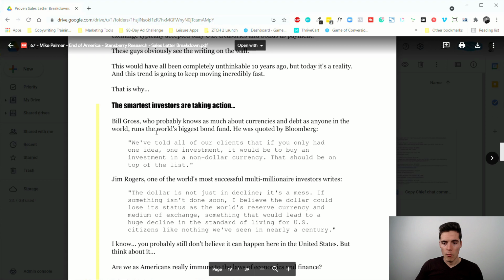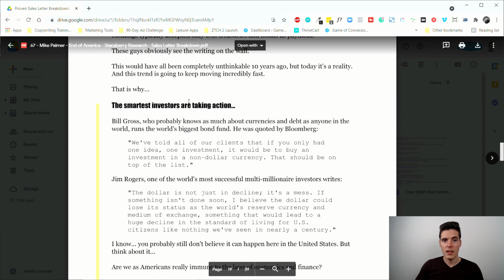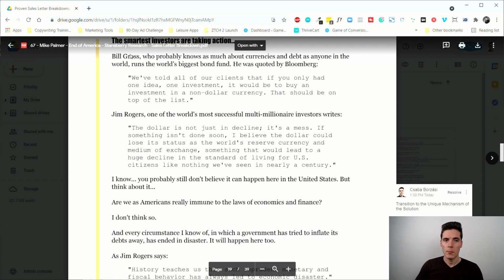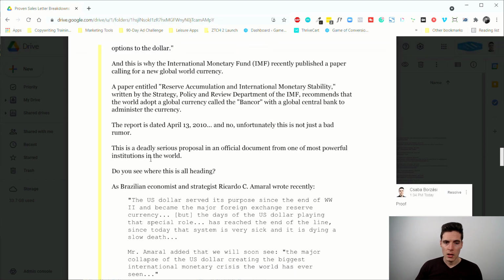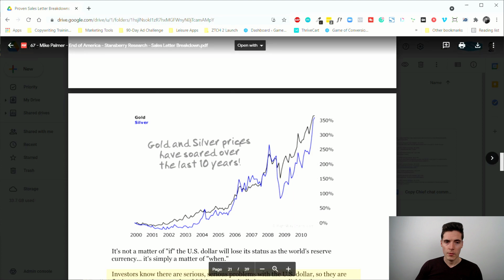And then we get a little transition to the unique mechanism of the solution by saying that the smartest investors are taking action. So we have some quotes from Bill Gross or Jim Rogers and a few people like them, how they are actually trying to combat this potential hyperinflation that might happen. We have some proof to back up their claims as well. We have some nice charts.